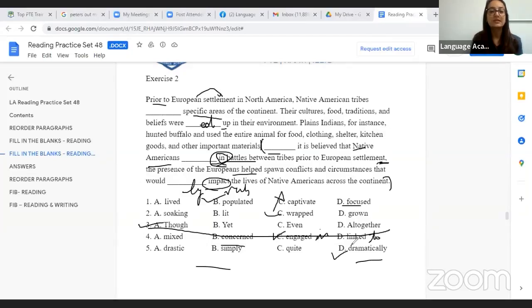Third, whenever there is a sentence which has one positive and one negative side with a comma in between, you always go with though, even though, or although. There's no difference between although and though. If they are equal, you can select anyone. It means they won't give you both together to select between them, but if they are both in the options, go with although. It's better than though. And even though is the best version from these three.